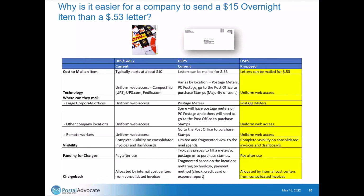And you're right, in a corporate office where there's a lot of mail volume, they have a mailroom. Maybe that's not the case. But that's not what the typical organizational employee is. The typical employee is not sitting in a corporate headquarters. They're in a field office, or they're working out of their house, and maybe they don't have any technology.